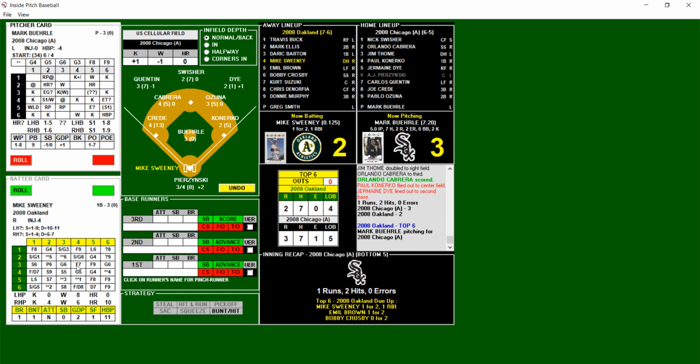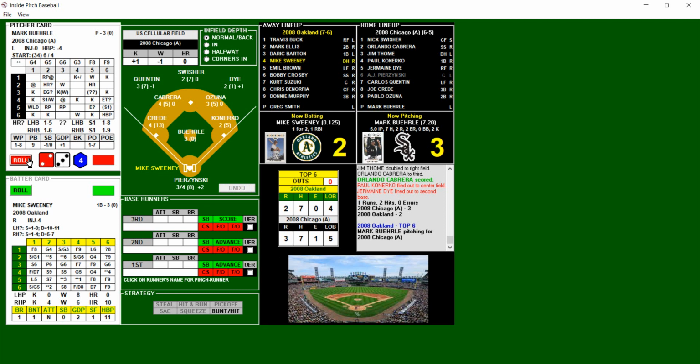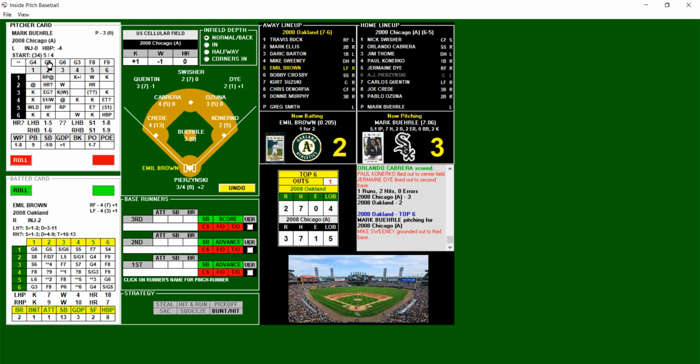Mark can face 6 more batters. Mike Sweeney 1 for 2 with an RBI. Here's the pitch. 6-5. That's going to be a blank. 2-6, double play depth, ground ball to Crede. And that is out number 1, 1 away.